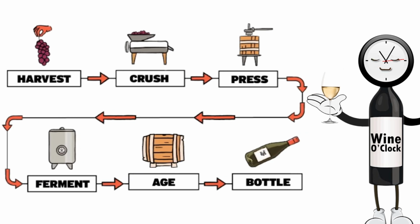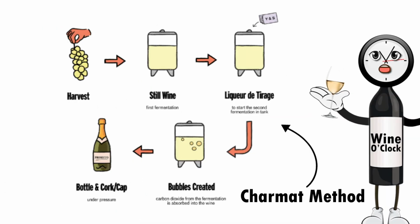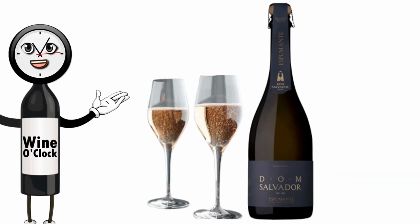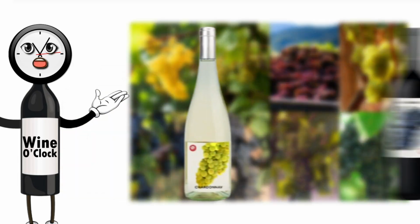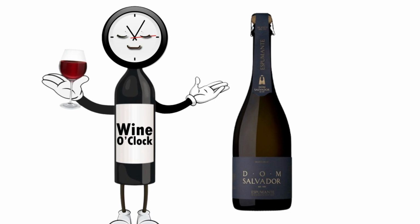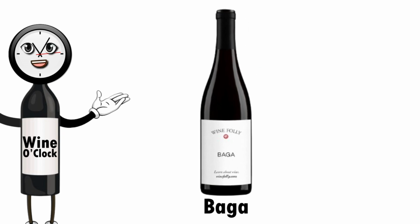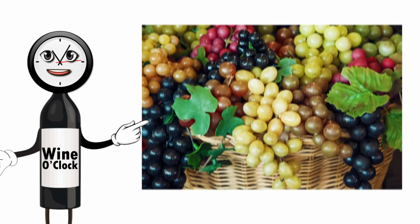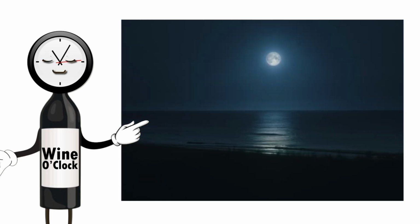Whether it's made using the traditional method, aka the OG fancy way, or the Charmat method, the efficient, I've got things to do way, Espumante knows how to shine. And oh, the grapes. Forget your predictable Chardonnay or Pinot Noir. Espumante is all about its indigenous Portuguese squad, including Baga, Arinto, Fernão Pires, and Maria Gomes. These are grapes with personality, flair, and names that sound like they moonlight in telenovelas.